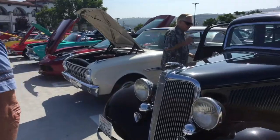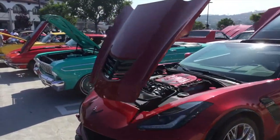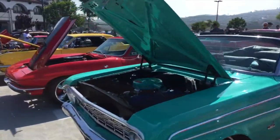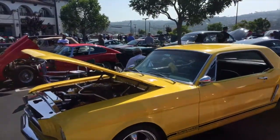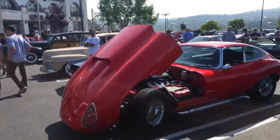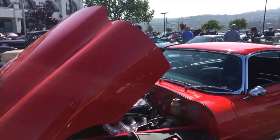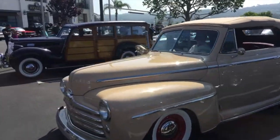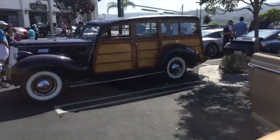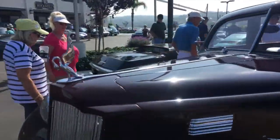Beautiful looking 34 Ford Coupe there. Old Falcon, another Z06, another old Falcon with an inline 6-cylinder, Corvette, Mustang. Some of our regulars through here we get every week, always good to see. This great old E-Type Jag running that transplant, the US muscle in it. TR6, great looking old Ford hot rod there, and this beautiful Packard Woody, which is just gorgeous. We've had that here before.